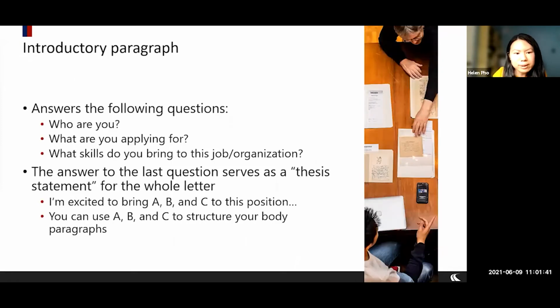So with the intro paragraph, I always recommend answering at least 3 questions. Keeping in mind, again, that the cover letter is short, right? So you want to make good use of the space that you have. That first paragraph should answer some basic questions. Who are you? What are you applying for? And what skills do you bring to this job and organization?